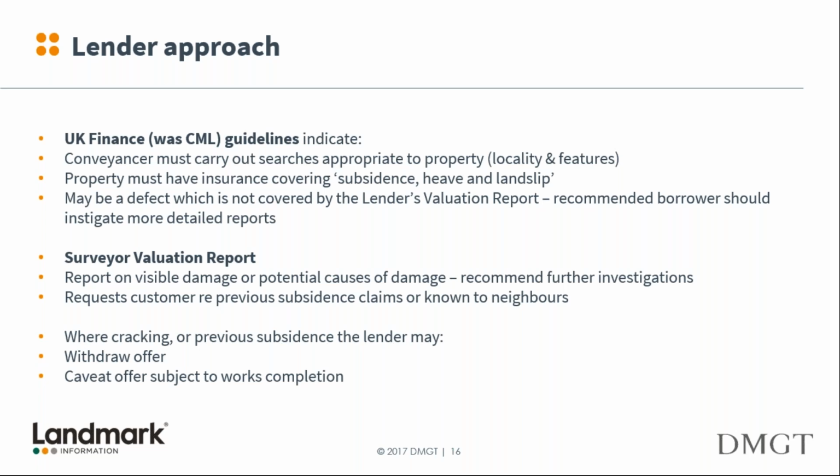So we always recommend that buyers shouldn't rely on the lender's valuation report, because that does no more than satisfy the lender, if there is one, that there's suitable security in the property, such that if the poor old borrower defaults on the mortgage, then the lender can repossess the property, sell it, and not lose any money. That's all they're interested in: security. So they're particularly risk averse, and the report doesn't normally comment on anything that could be of use to the buyer.